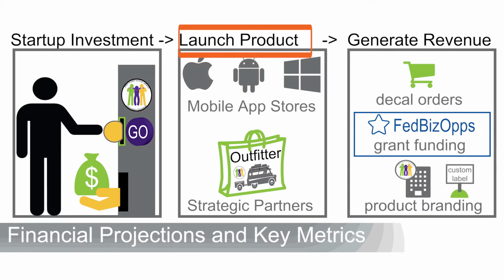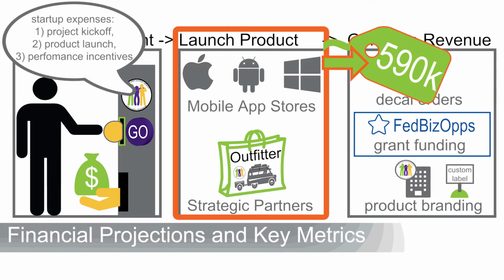In order to get PanSurvival to market as quickly as possible, $590,000 in startup expenses will be spent on project kickoff, product launch, and incentivizing team performance to meet revenue goals within 2 years of starting.